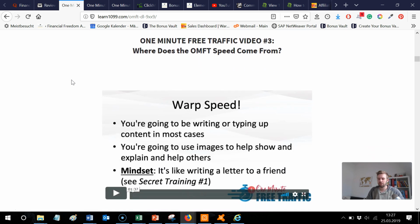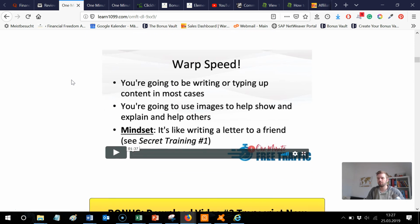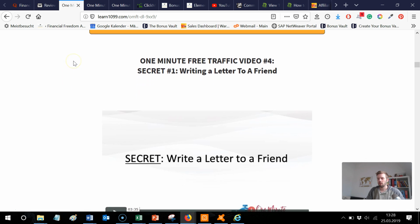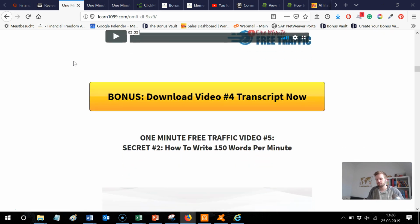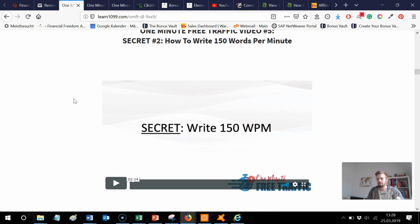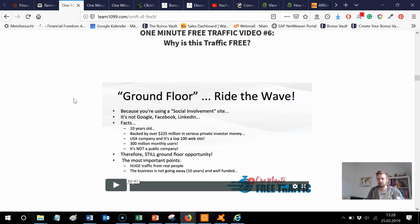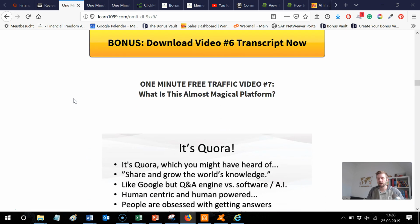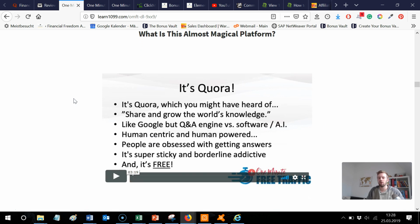Then you have, where does the traffic speed come from? Writing, or a secret, like writing a letter to a friend. You should always, don't be salesy, always write as you would write to a friend. How to write 150 words per minute. Why is this traffic free? Easy stuff. What is this almost magical platform? Yeah, Quora.